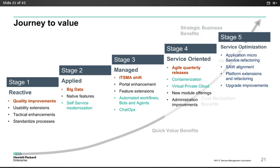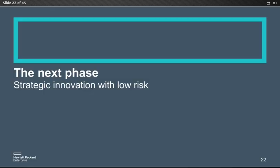Right, next. Keep going. Get past the bid. Right, the next phase.